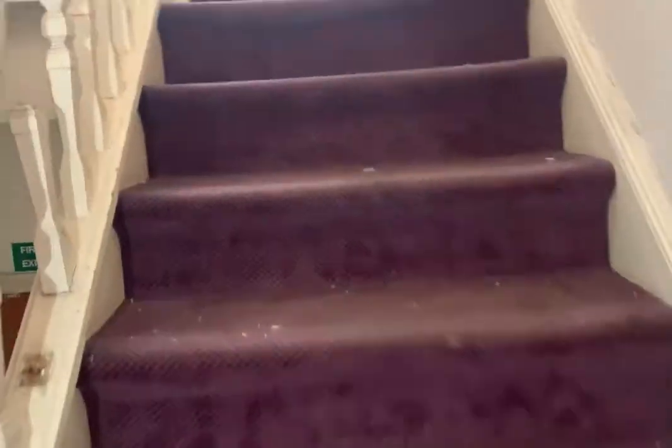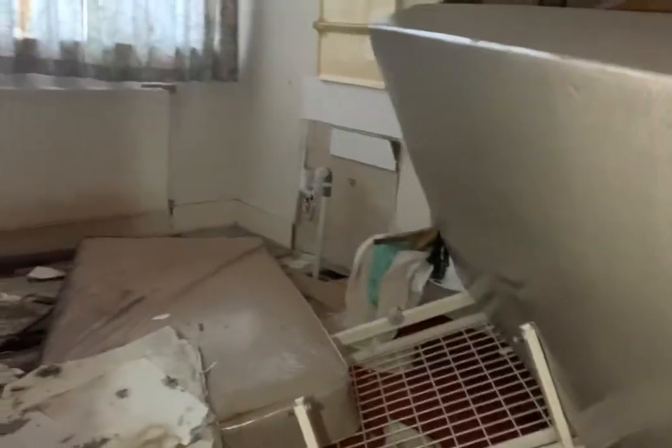I'm coming. That's cool. Personal files and everything. Holy moly. It's the loft, guys. Well, that's crazy. Beds like that.